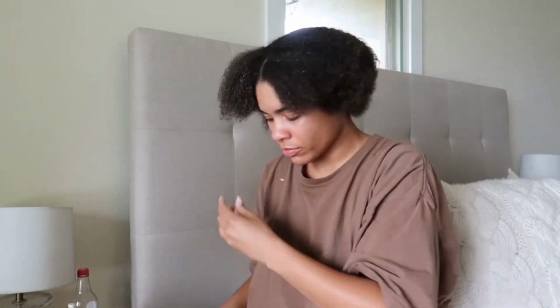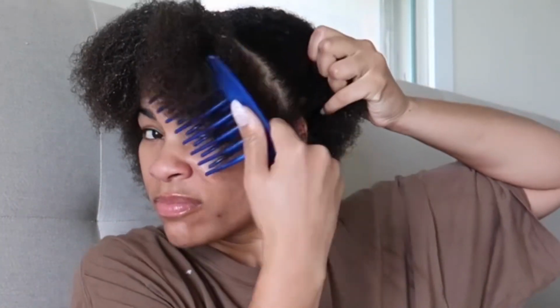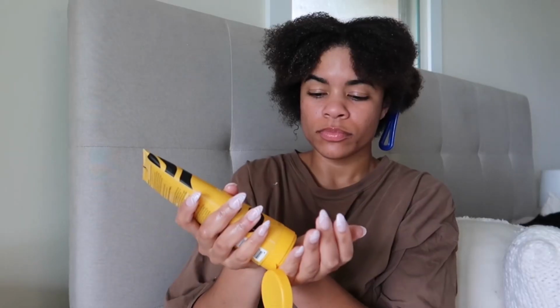You'll be able to see how different the curls look at the end. So now I go through with my comb again, and this is where I get ready to do a twist out. I do a twist out every single time that I wash my hair, literally. And that's what creates those bouncy curls. On every little section that I part, I put on that oil, and then I make an even smaller section and I put on the Pattern leave-in conditioner.